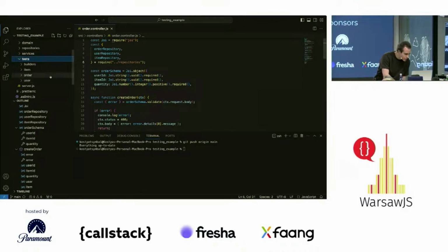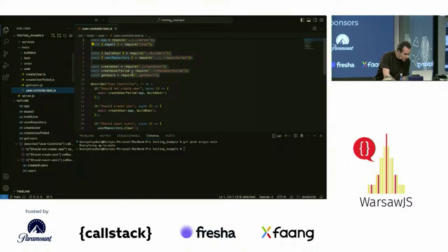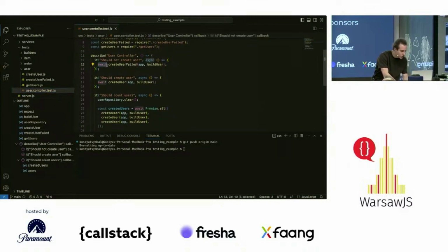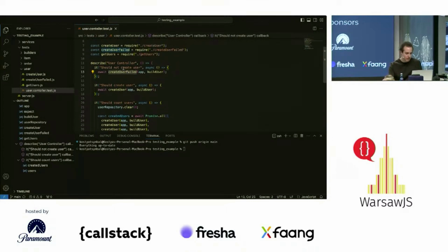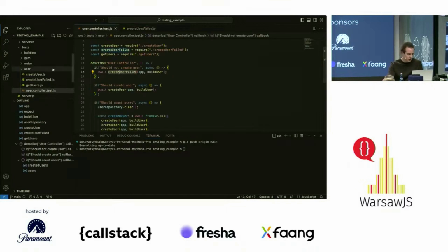Let's start from user. And here will be some tests for the user controller. As you see, we don't really have that many tests. We don't have that many it statements. We have just calls to some functions. So let's take a look. Here's an example of a failed test. And second, let's take a look at how it works with a successful test.